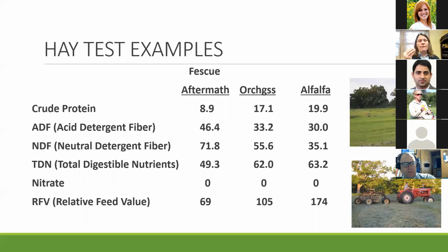It's a lot more affordable, and depending on your lab, will likely be very accurate, good enough for your beef herd, and only cost $20. It'll be the best $20 bill you've ever spent.